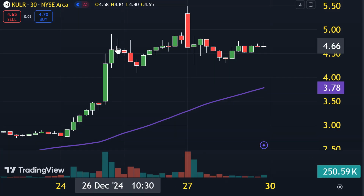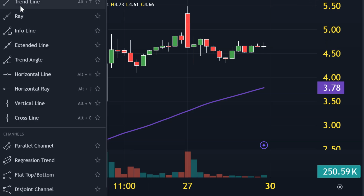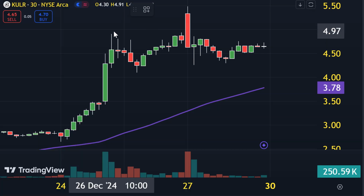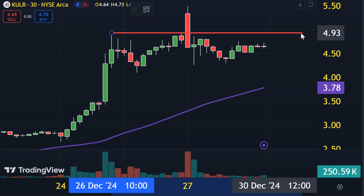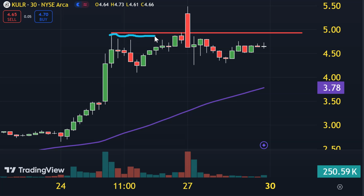Next one, KULR, and in my mind, I think a lot of people probably drew this line. I don't know that for sure, but to me, this seems like a pretty well-defined area. If you can just ignore that movement right there, there just really seems to have been this flat top area that has formed, and it's been pretty stubborn in terms of not allowing the price above it. So right here was a bunch of problems. When the price got above it, went nice, but then the price fell back below it, and once again it went right back to acting as resistance.